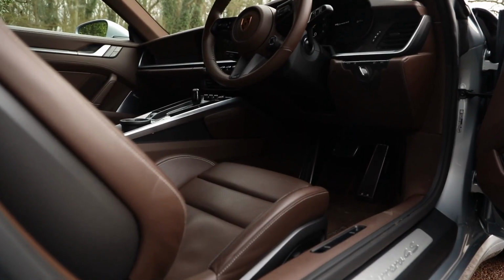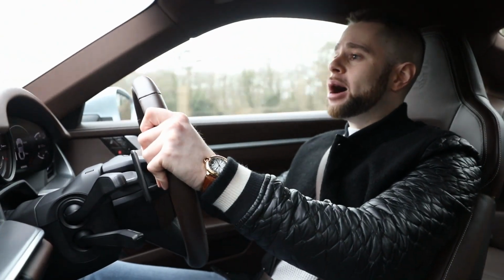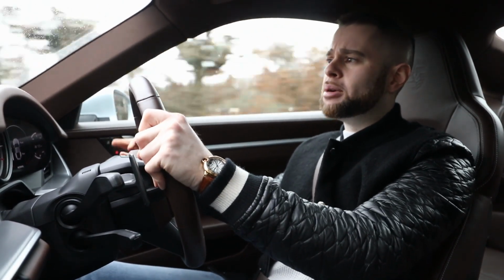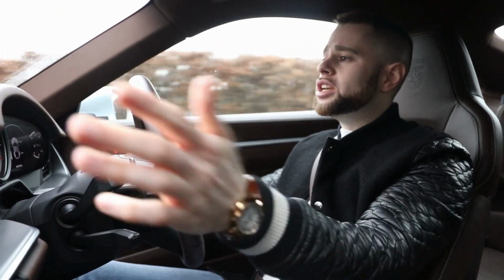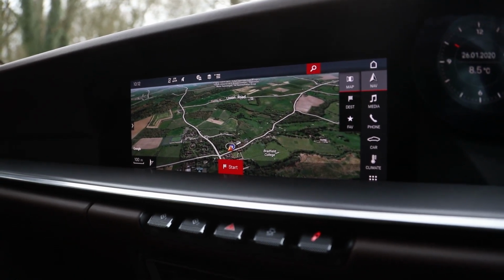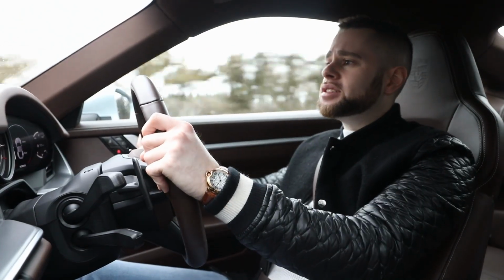This truffle brown leather is, let's say, dividing opinion currently on our Instagram poll, but I actually like it. It wouldn't be my first choice, but I don't mind it at all. Next, the infotainment, the way everything's housed, the touchscreen, it all works beautifully, and it's just generally a really lovely place to be.